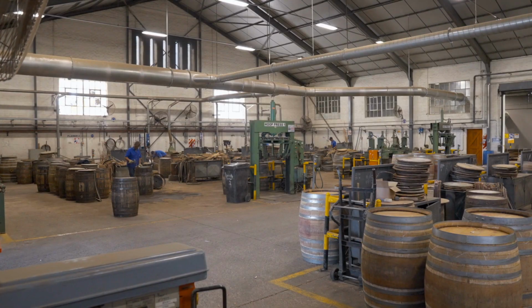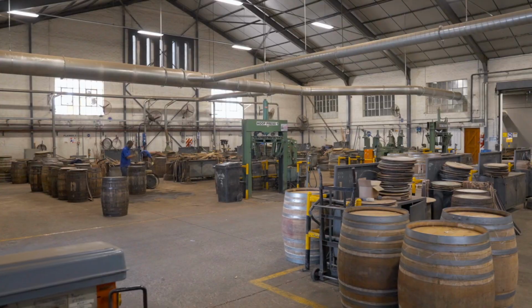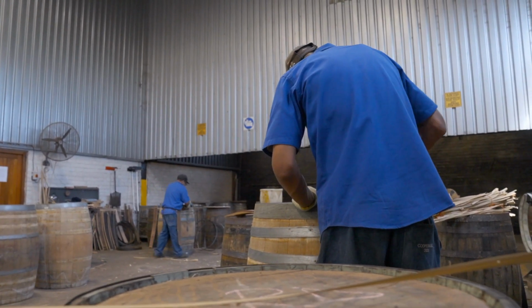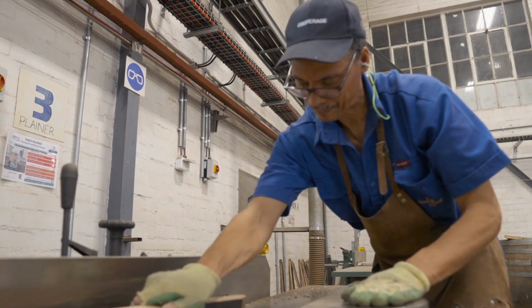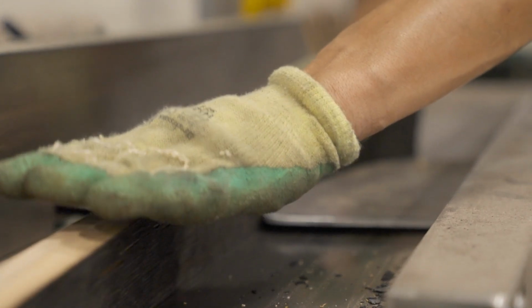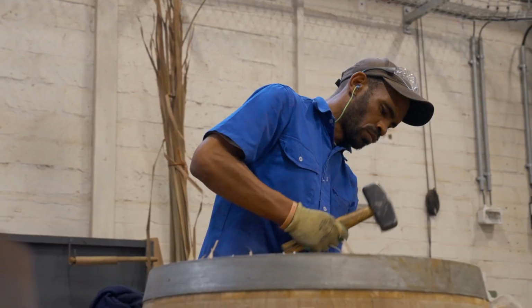Van Ryn's is the only brandy distillery with its own cooperage, but the cooperage also services all the other brandy distilleries and whiskey distillery within the Distell portfolio. And the cooperage is also the biggest repair cooperage in the Southern Hemisphere. The amount of barrels that we refurbish depends on demand. So if the demand is higher, it can go up to 35,000 a year. When we don't need that many, it can go down to 9,000 or 5,000. So it all depends on demand.